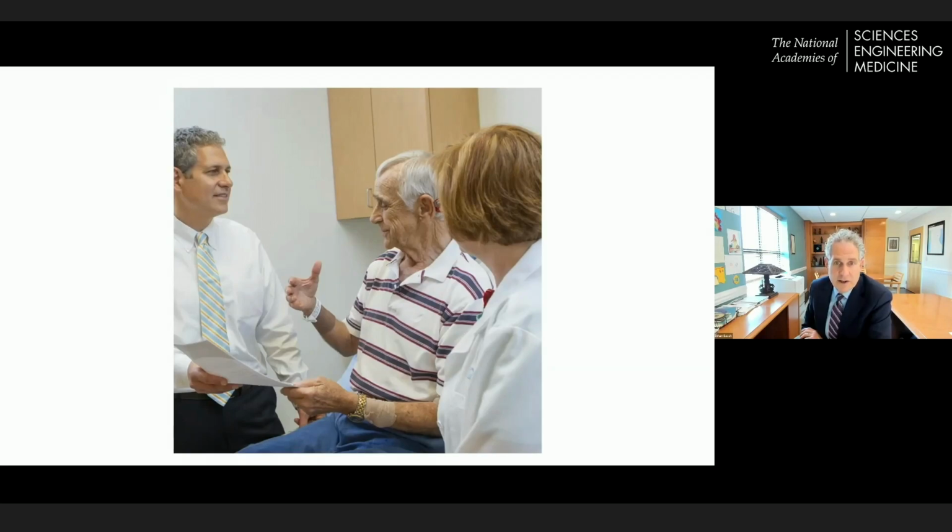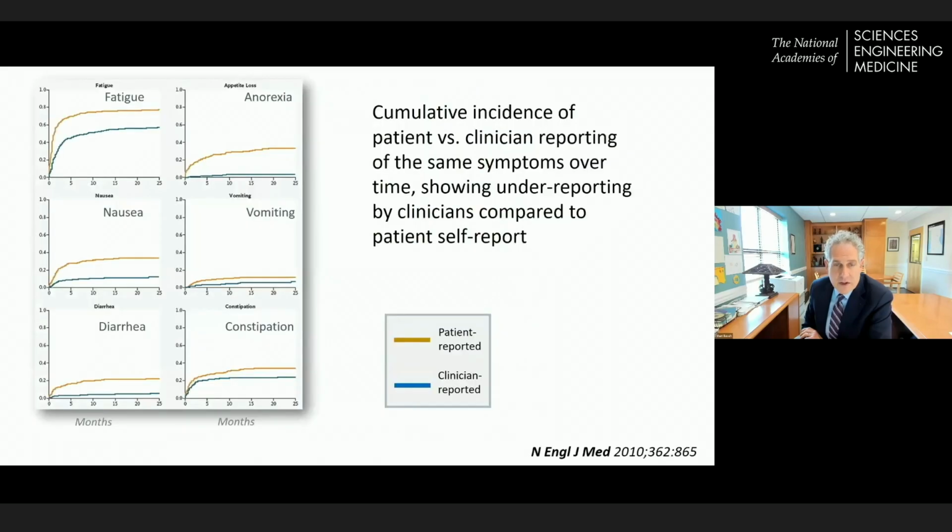We need to understand our patients' symptoms, catch them as early as we can in order to avoid downstream complications. But unfortunately, multiple studies have now shown that we as providers miss about half of the symptoms that our patients experience during cancer treatment. This is a graphic on the left from one such study in which the patients self-reported and the clinicians reported common symptoms during cancer treatment for up to 2 years.